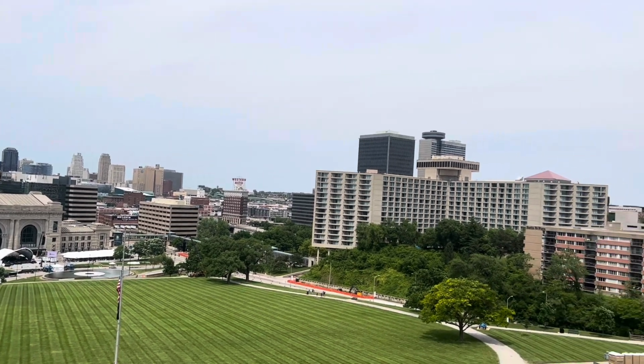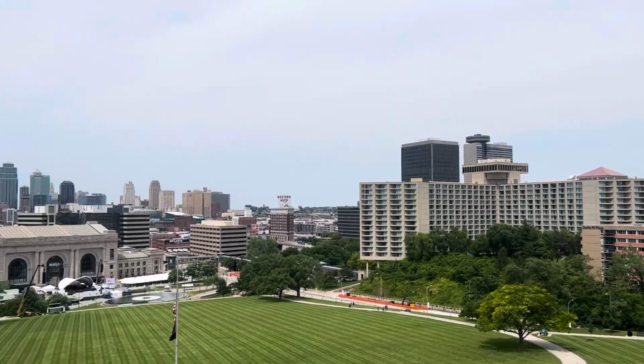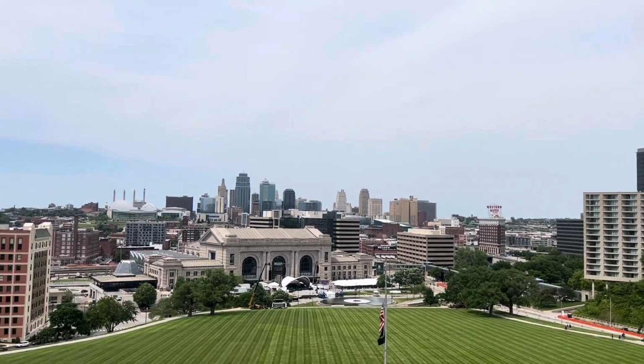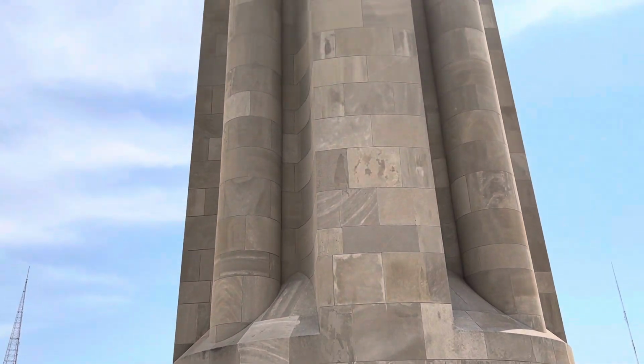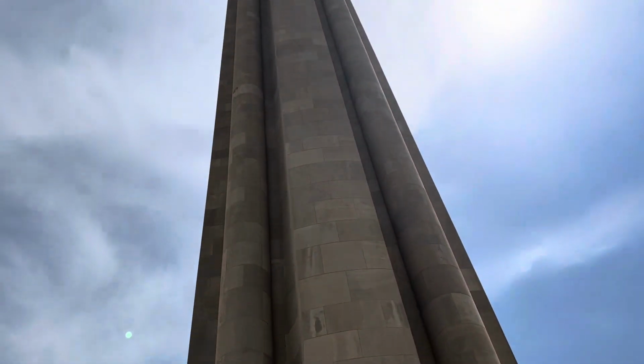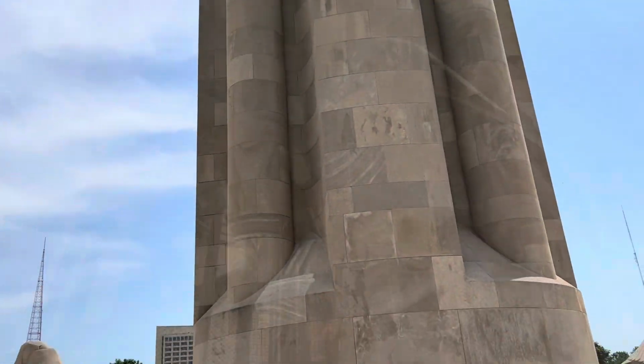This is the view from the first floor corridor. The walls of the first floor lobby are finished in Kasota stone. Going up to the tower, you have to line up and wait for your turn. There is an elevator that will bring us up to the top. You are able to ride the elevator with 7 people at a time.